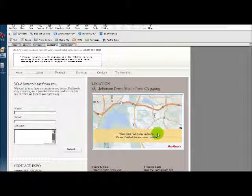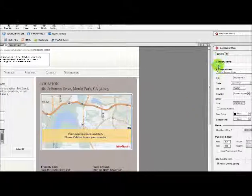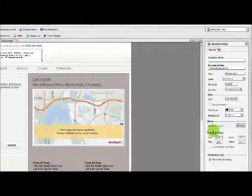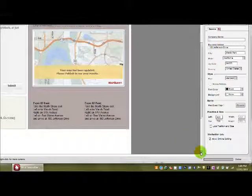And now for the map. These maps are pretty slick. You just click on the map, and again it will open up the properties for that element over on the right hand side of the page. And I would type in the address of my business here, and that's all I need to do.